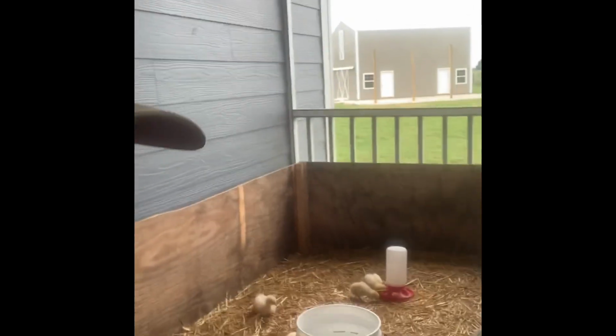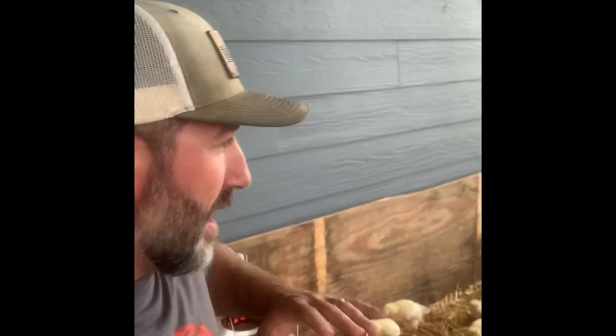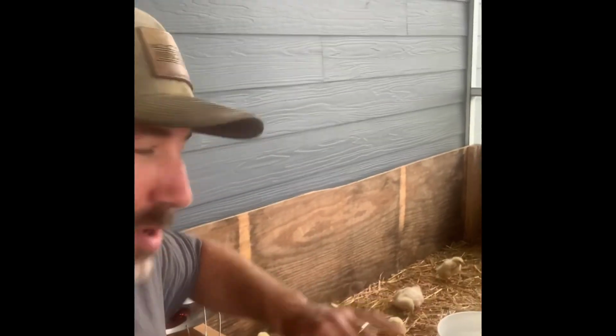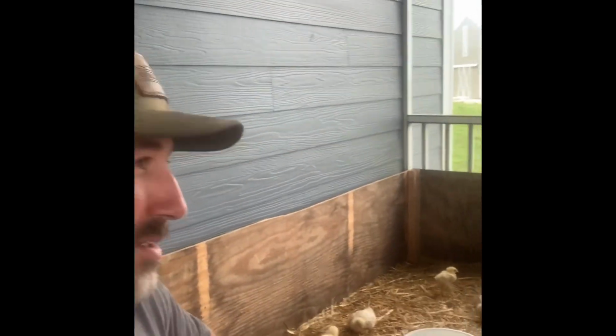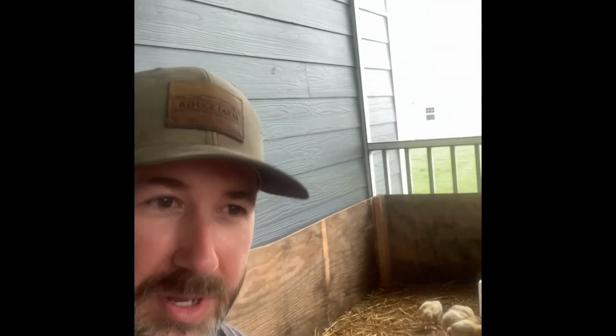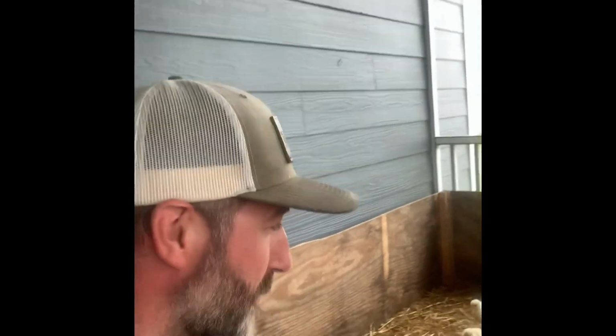Yep, we use straw, and that's just more of a personal preference thing for me because bales of straw are really cheap, and 1 bale of straw has taken this group of birds through 2 weeks of life. And do not put cedar. Don't put cedar chips like you would for a dog, because the oils in cedar wood can be bad for chickens. But we use straw. It's cheap.